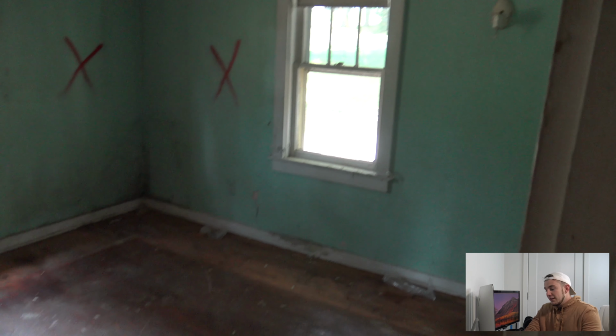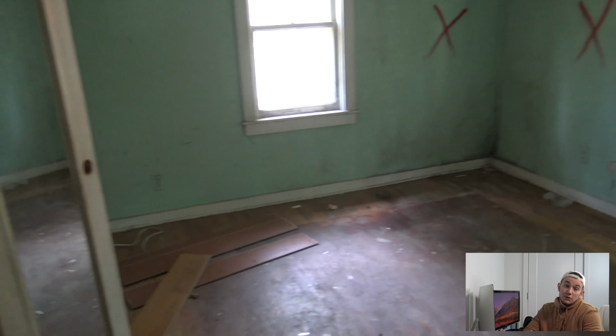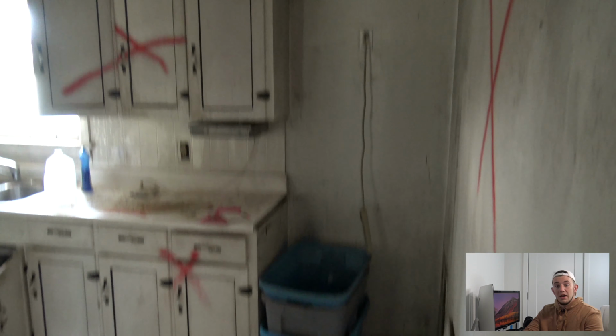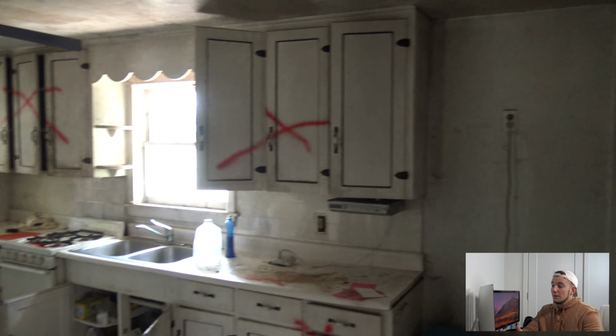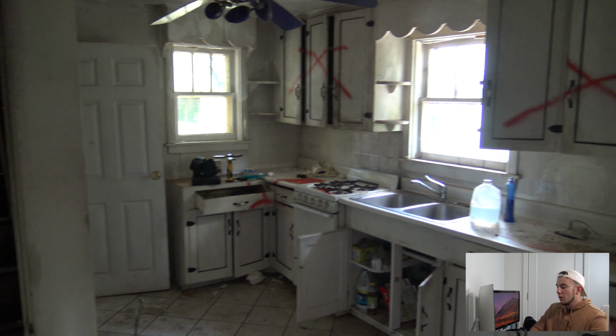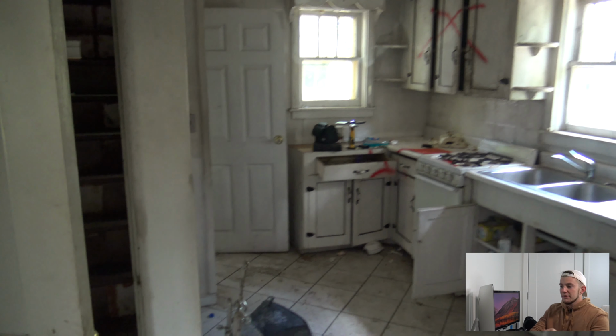So things like that are pretty funny to see and also good for us because that shows that someone tried to do it, realized it wasn't worth their time or that they couldn't do it, and then they bailed. So we were able to get the property for a much better price. Now this is just one more view of the kitchen before we head up the stairs.